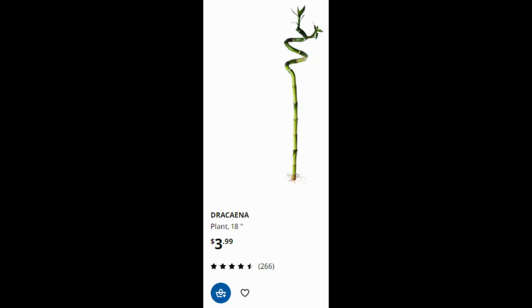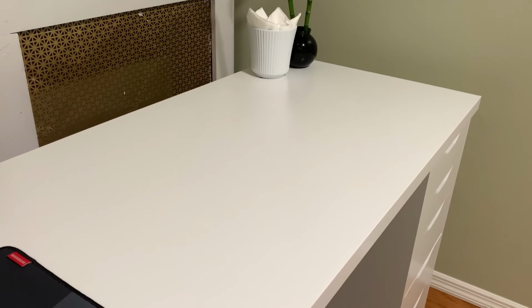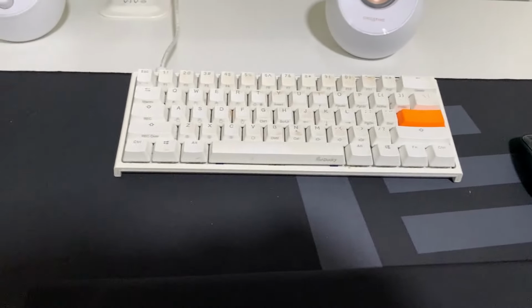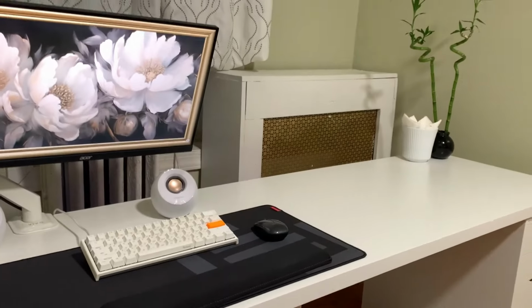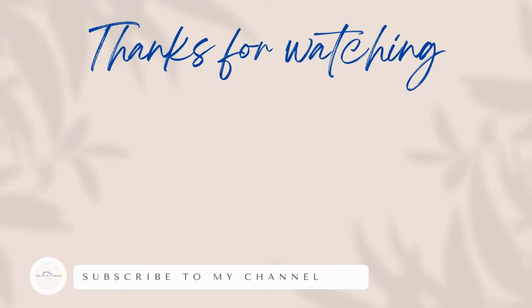In terms of decor, I've kept it very minimal. I have a bamboo plant from IKEA and some tissues. I'm sure you've seen the tissue in the plant pot hack by now. I like it this way so I can actually use the desk. I wanted the space where I can lay out my books and write and not have computer parts in the way. So this is it, my new office setup using mainly IKEA's and Amazon products.